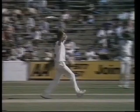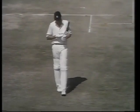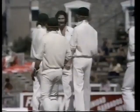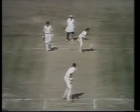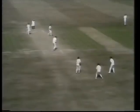And that is out. So Dennis Lillee breaks through. And it's the 5th wicket to go down for England. Tony Greig out to a good delivery there from Lillee. 6th day, and he's still able to get the ball to move away from the bat. And it's his 4th wicket.